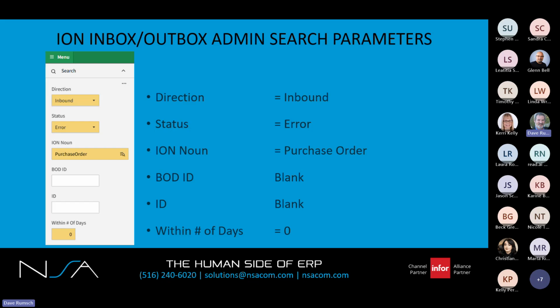When you go into the inbox, outbox, you're going to see on the left side of the screen a menu. You're going to set the direction to inbound, the status to error, because I don't really care about the ones that have processed here. All it's going to tell me is whether it processed or not. So I want to see those that did not come in today.